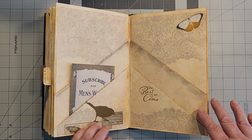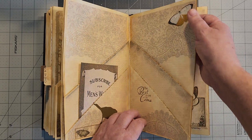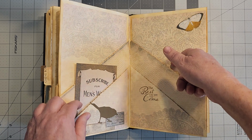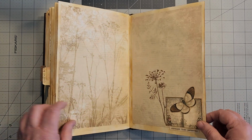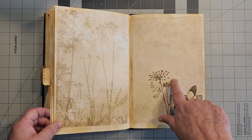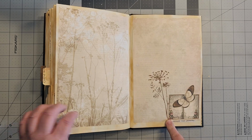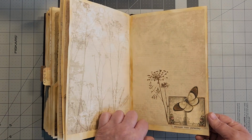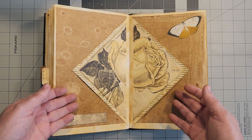So I've got a collage here. I did a stamp there. And one of the cut aparts is up here. And there's 4 pockets. Here we go with more of that pretty flower. Now I had a stamp that looked really close to this guy, so I used it here. And I put stronger than yesterday on there. And here's another one of the diamonds.